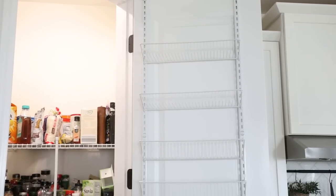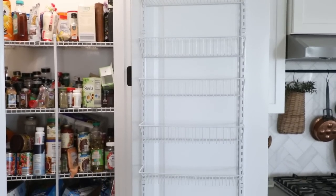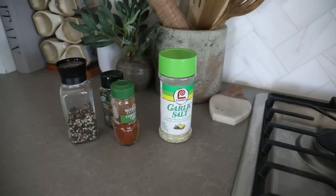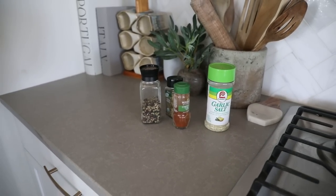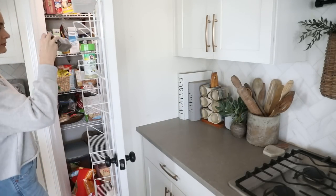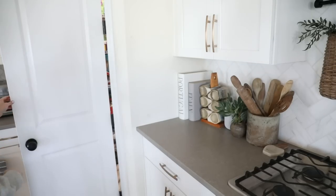So just by doing this, I already gained a ton of extra shelf space to hopefully make the pantry feel a lot less cluttered. And one thing that I love about it being on the back of the door is that I typically find myself leaving my most commonly used spices strewn across our countertops. So I love that this is within arm's reach and I can easily just stow them back away and close the pantry door. So nothing clutters up the countertops, but they're still easily accessible.